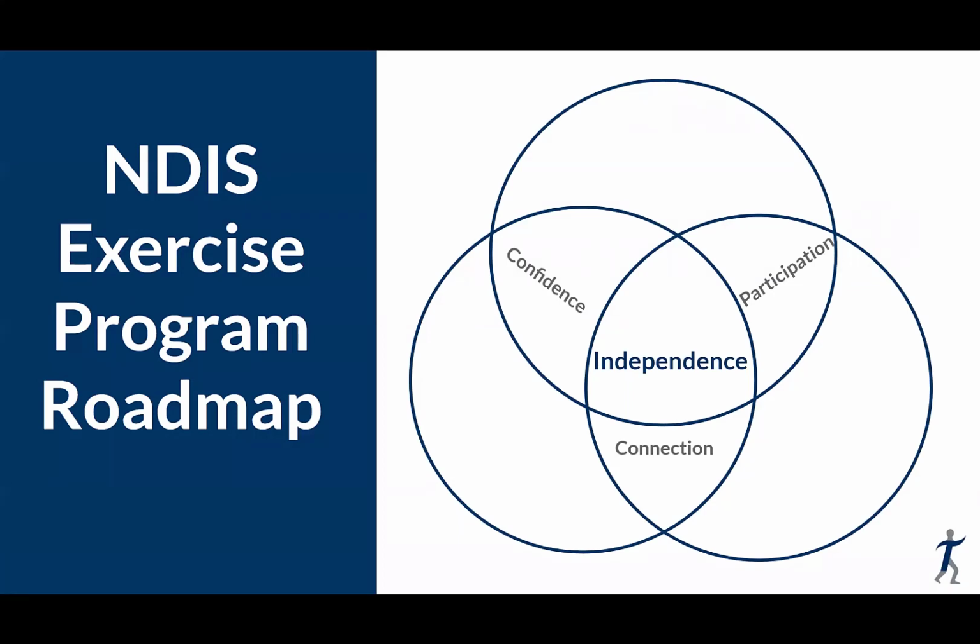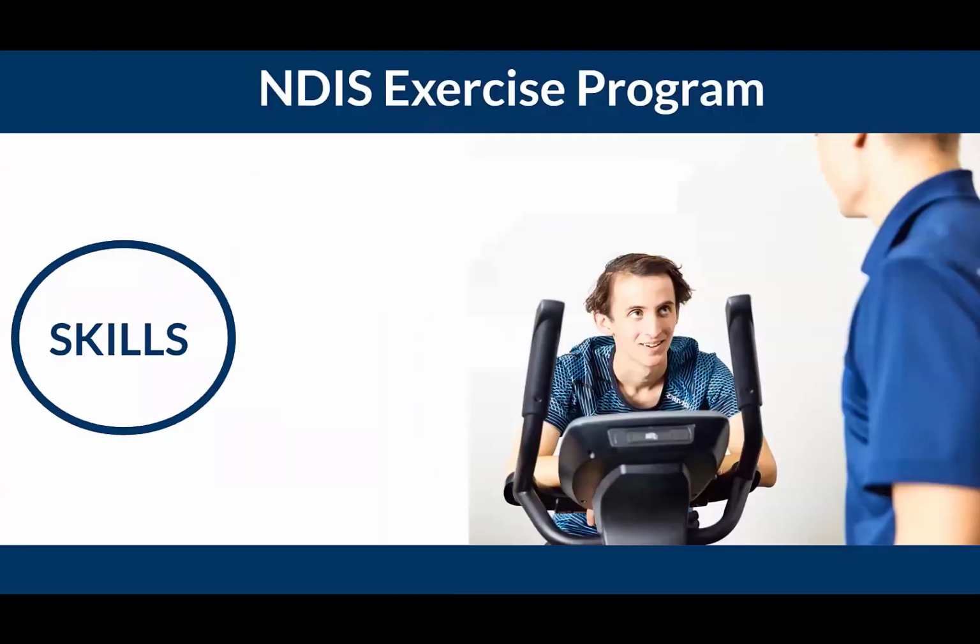So how we build their confidence up is through growing their skills and improving their supports. How we improve their participation is through improving their skills and developing the social aspects of their lives. And how we build connection is through growing that support around them and developing that social aspect of their lives to help them be as independent as possible. So these three main pillars build up our program. So let's break out these pillars.